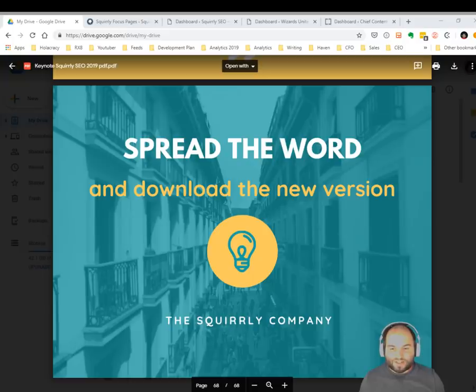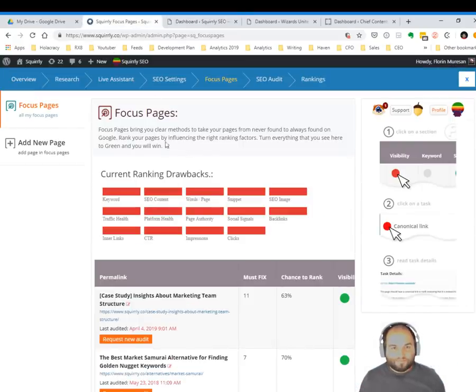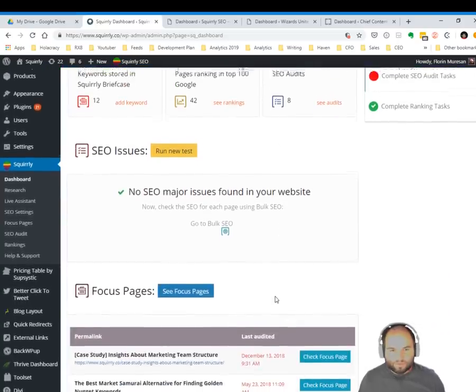Now let's move on and see how we can actually do something with the new Squirrly SEO inside one of our sites. Alright, so I'm in squirrly.co. This is something that we don't usually show, for obvious reasons, of course. We've hidden in the database a lot of the details of what we are doing here, and we let very few elements be found.